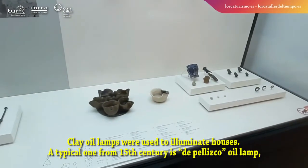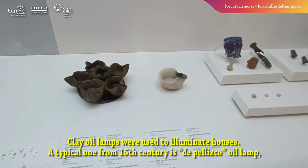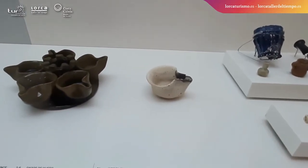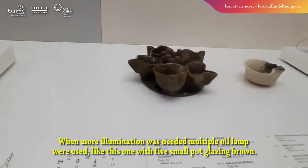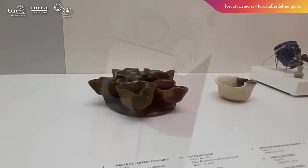Clay oil lamps were used to illuminate houses. A typical one from the 15th century is the pellizco oil lamp, called this for the shape of the mouth where the wick is put. When more illumination was needed, multiple oil lamps were used, like this one with 5 small pots glazed in brown.